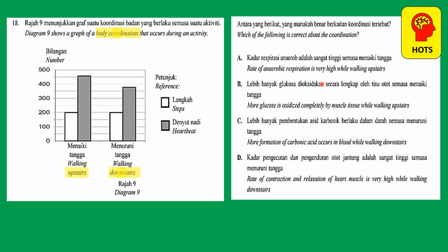The rate of anaerobic respiration is very high while walking upstairs. Now, we are not sure. Here it should be more related to lactic acid fermentation. So, does lactic acid fermentation occur while walking upstairs? This depends on the health of the person and also whether he's walking very fast or slow. It may not occur, unless there's a lack of oxygen for aerobic respiration to produce energy for walking. So this is not necessarily true.